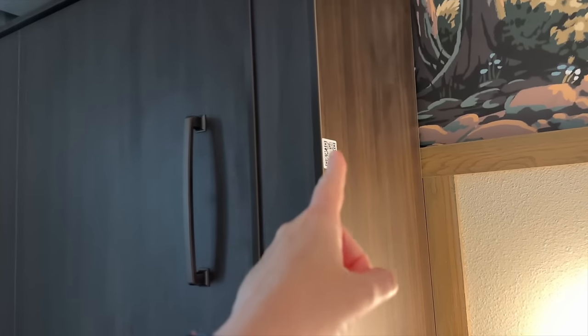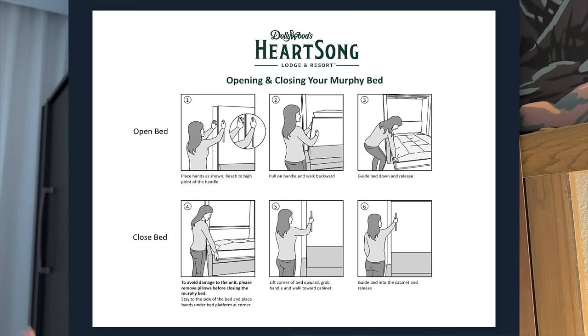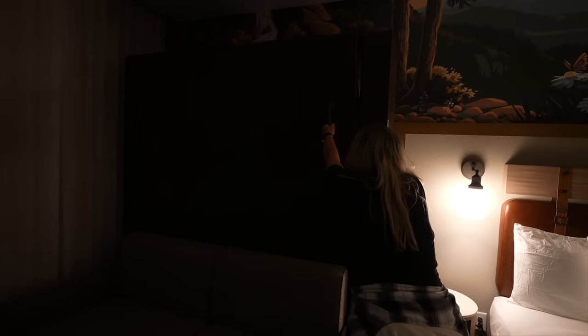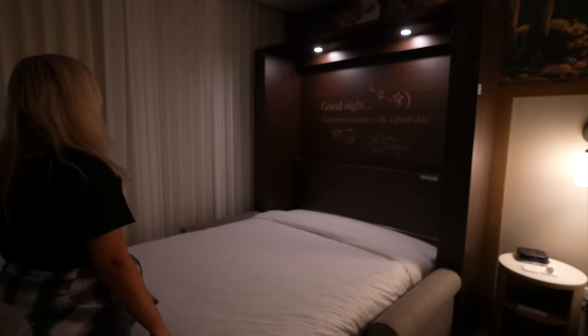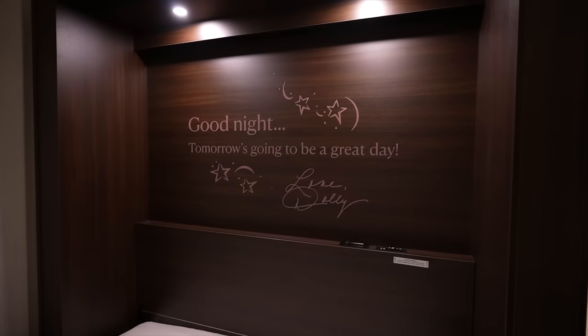On the Murphy bed, there's a QR code, and when you scan it, it has instructions for how to open it. I love that. Very simple and effective. All right, let's see if I can do this by myself. I can. It's easy. It's very easy. It goes. Good night. Tomorrow's going to be a great day. Love, Dolly.